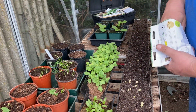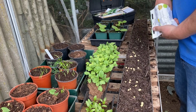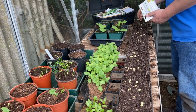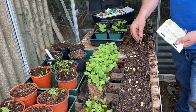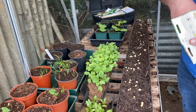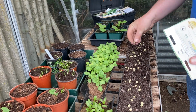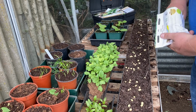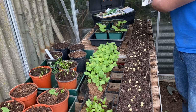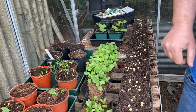Right, let's get them in. Just sprinkle them in. You can always thin them out if they're too close together, but I don't really bother. If you're anything like me, when I'm picking the peas, they never make it home. Just always sit here and eat them because they're so nice. And the pods as well, you can eat the pods. And the pea tops, the shoots, whatever they call them. They're nice as well.